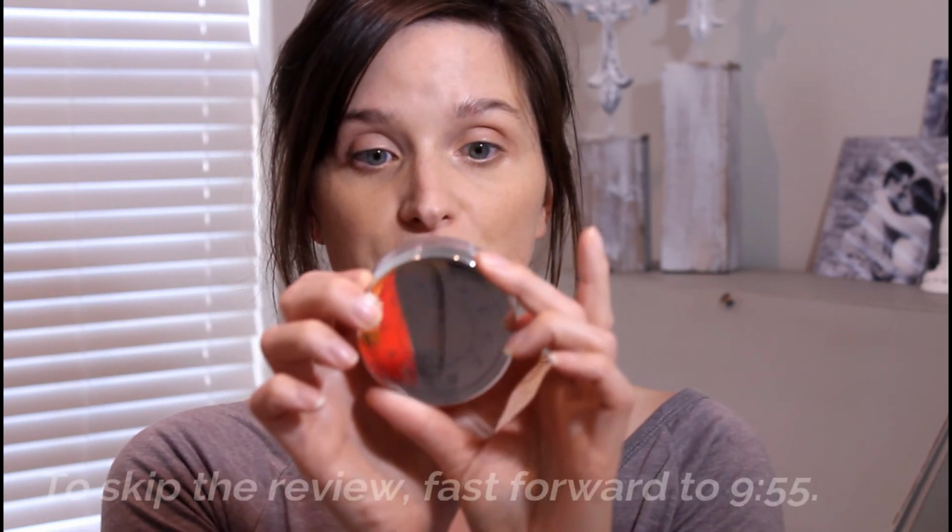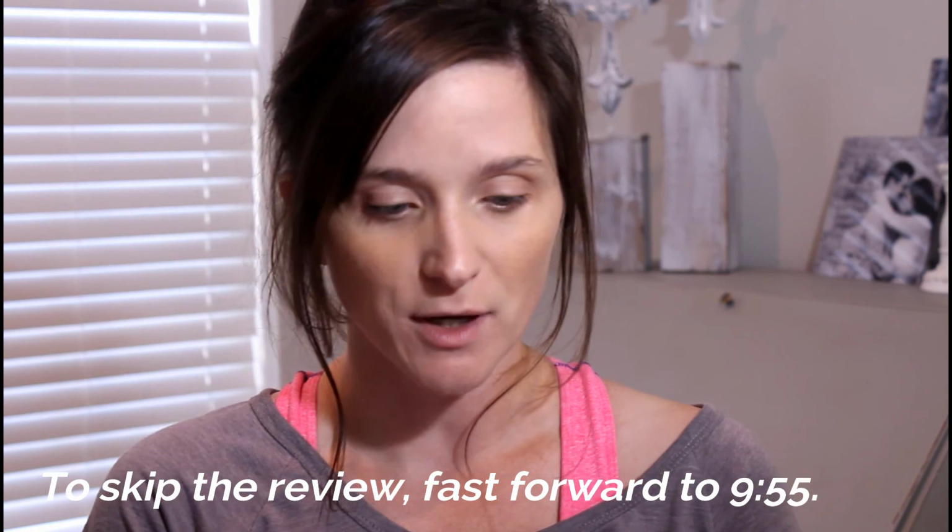Okay, so now that I have my highlighter on and my concealer and my foundation, I want to set, and I'm going to set using the Becca HydraMist Set and Refresh Powder. So I'm going to look online and see what this is all about.